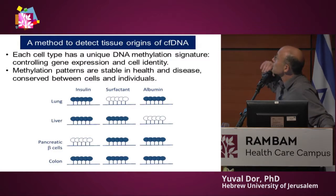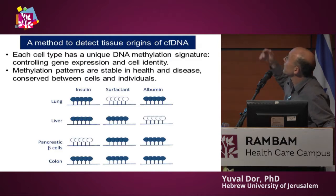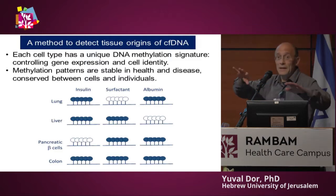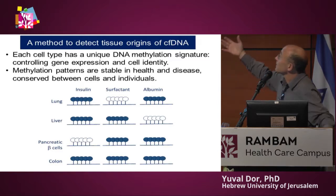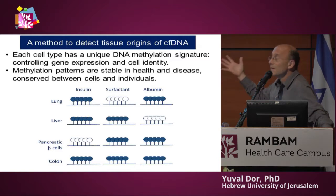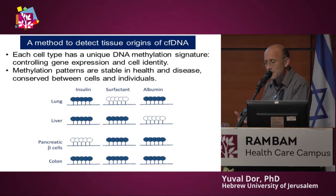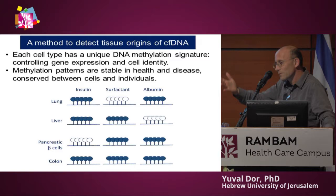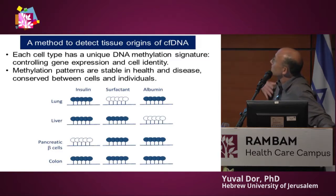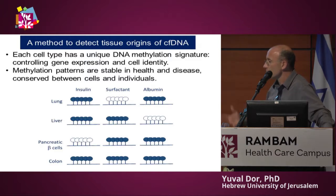This is probably the most important slide of the talk. So we know, of course, that's very basic, right? Every cell type has the identical primary DNA sequence, but every cell type has, by definition, a unique DNA methylation signature, which defines to a large extent what is cell type identity. DNA methylation, we know a lot, again, from the studies of Howard Cedar, is a major method of controlling gene expression, essentially cell identity. And we know a lot about that.